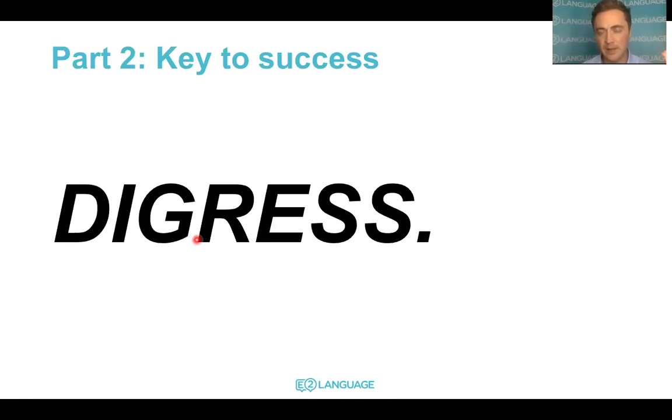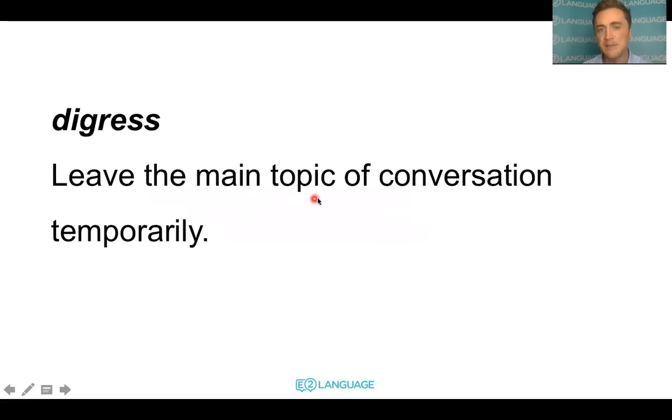While you're telling the story, because you have to speak for 2 minutes, you also need to digress. Digress means that you leave the main topic of conversation temporarily. What you're given for part two is a task card with 3 or 4 dot points, and you have to speak for 2 minutes on them. That's really hard if you don't digress. So you need to temporarily speak about other things, but still relevant things. That's digression.